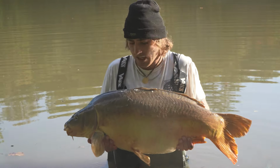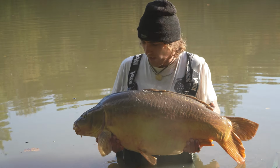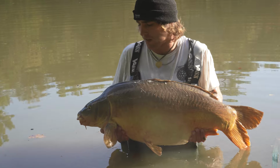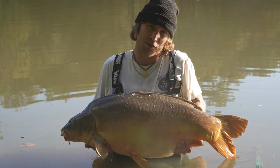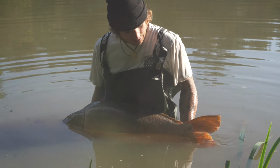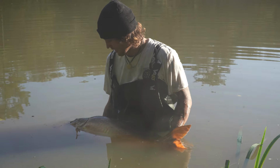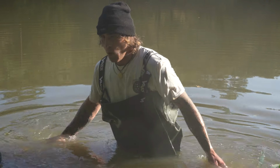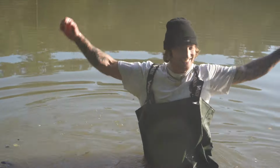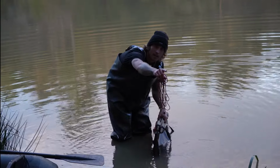So yeah, mid-30, nice leather, got some beautiful scales up on the top of the spine region. Yeah, big set of shoulders. Yeah, beautiful fish. Pick him up. I'm gonna put him on the mat.